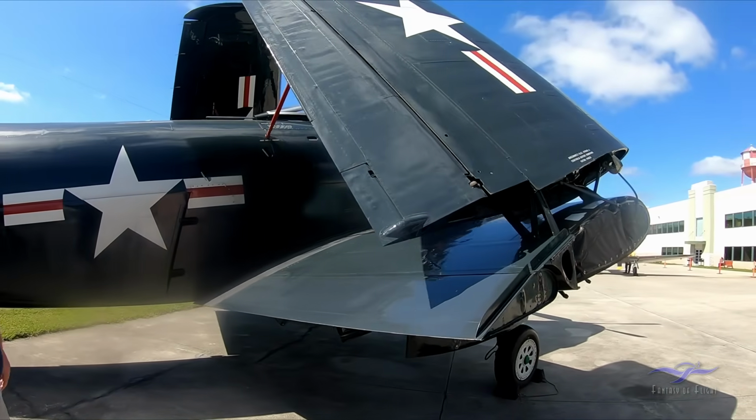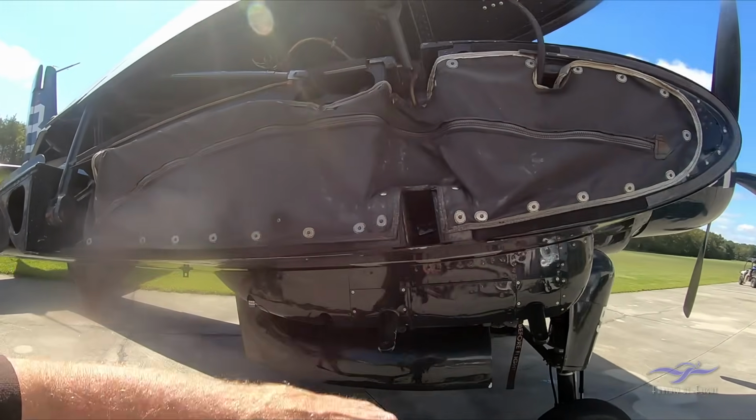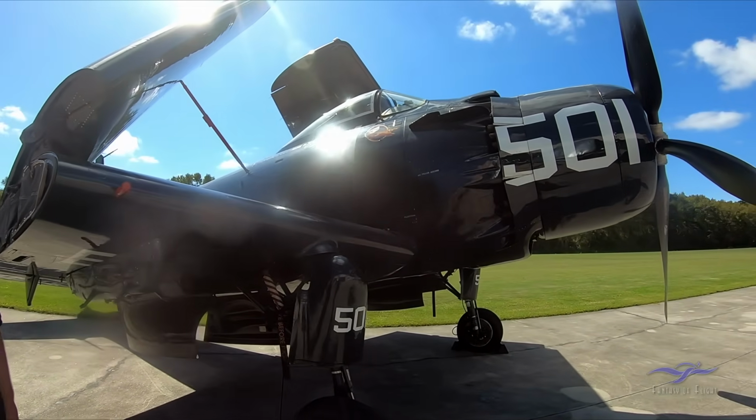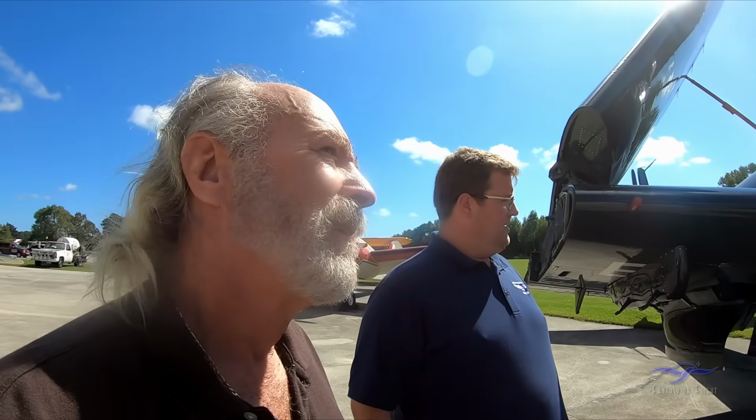Yeah, and the story with this one is that it never went on to Vietnam, because it was so war weary at the end of Korea that it became the gate guard at Naval Air Station Atlanta. Wow. And so a multi-year restoration to take it from a gate guard back into a flying airplane is what gave us this beautiful Sky Raider. Cool. With the 3350 and all.